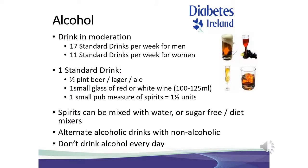While alcohol is not included on the food pyramid, it certainly warrants a mention when we are talking about type 2 diabetes. Excess alcohol intake can not only impact on our blood glucose levels, but can also contribute to unwanted weight gain, particularly around our middles. We are advised to drink in moderation, with no more than 17 standard drinks per week for men and 11 standard drinks per week for women. It is also a good idea not to have more than 2 to 3 alcoholic drinks in one sitting, and ideally we shouldn't drink alcohol every day.